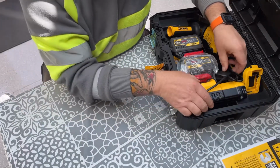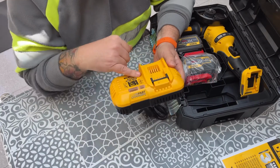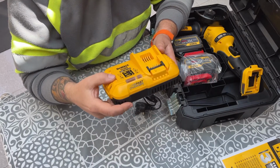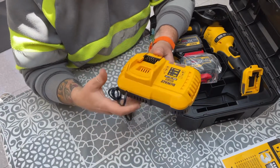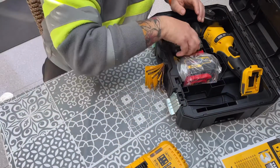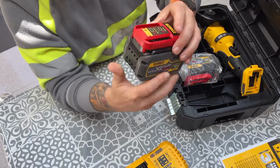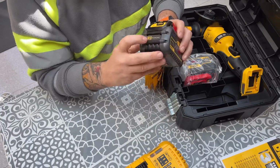Right then, so in the box you get the charger. I have got the normal Dewalt chargers, which I think you can actually use. Whether it being a longer charge time, I don't know. But I'm not actually 100% sure, but this is a fast charge. So that's pretty handy having that with it. Yeah, so in the pack you get 2 batteries, 18 volt, 6 amp batteries. They are meaty, and really meaty. Brake is lifting them up.